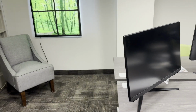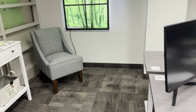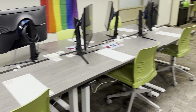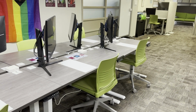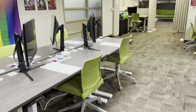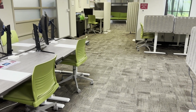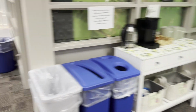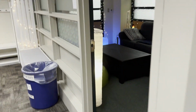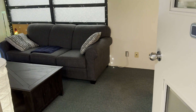Some things to mention, you can't make phone calls or video calls in CATS. This first room is quiet study. You can have quiet conversations. The back room is silent study only. And there is no eating in this room, like these rooms. You can eat in the annex, the first dark room that we went into. You're welcome to eat in here and have kind of louder conversations if you'd like.